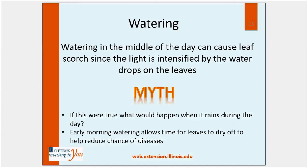If you're watering a vegetable garden and you're hand watering tomatoes, try to water from the bottom. Minimize that water from hitting the leaves. So there are options, but the idea is that you can water in the afternoon, and if water hits the leaves, it's not going to cause damage. But I have seen that as a myth that's perpetuated out there, that you shouldn't water during the day because it'll cause leaf damage. And that is definitely not the case. It's not something you need to worry about.